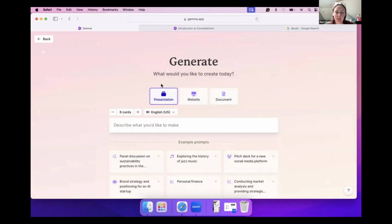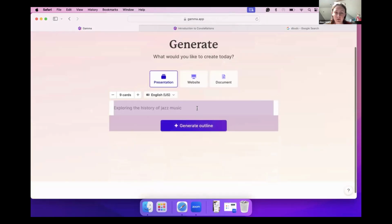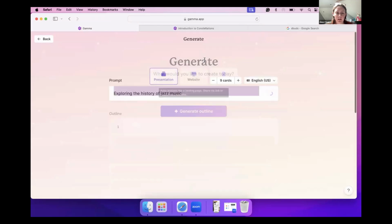So you can do it in a presentation. You can make it into a website. So this is useful for our students in particular, if they're making our portfolio, you can make it into a website, or you can break it up into flashcards here. So you're able to decide how many cards you want. They're like flashcards. You can choose the language, and then I'm just going to choose a random one here.